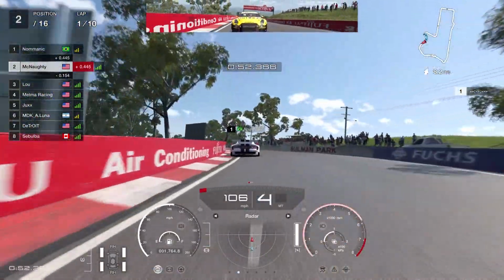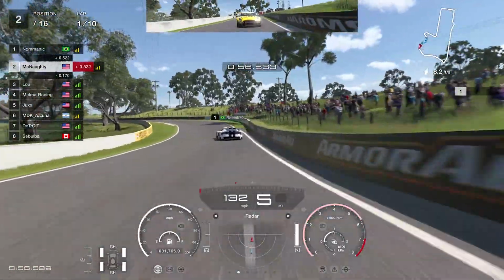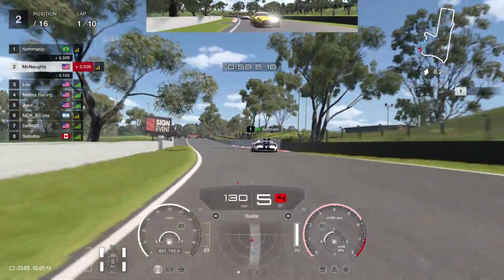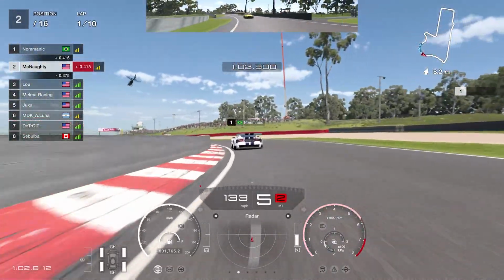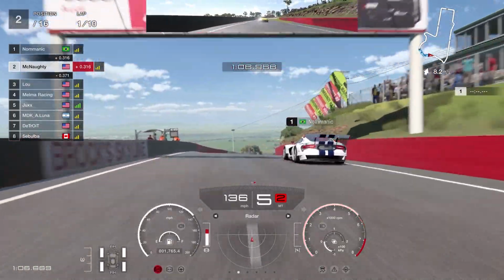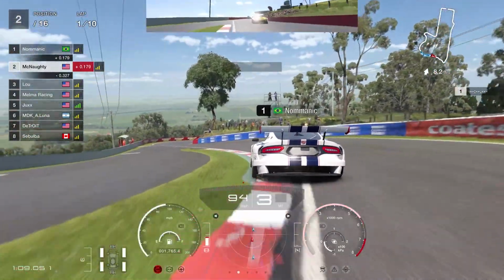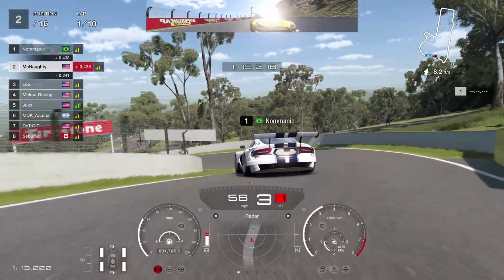Just got to try and keep it close to him as we go through the mountain section, and maybe on the back straight we'll have an opportunity. Into the sweeping left-handers, he actually takes it wrong. We have a bit of a run, and he actually goes off, so we might have an opportunity to get P1 right now. Oh, and he just cuts us off. So we're gonna have to stay behind for now.